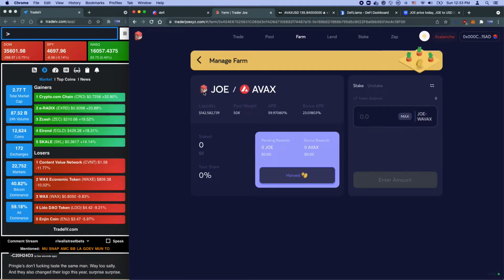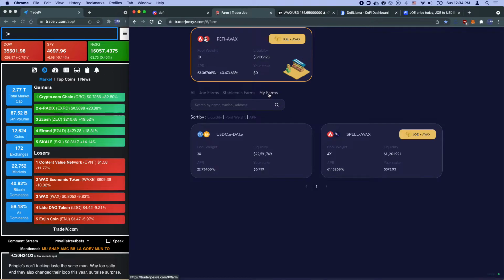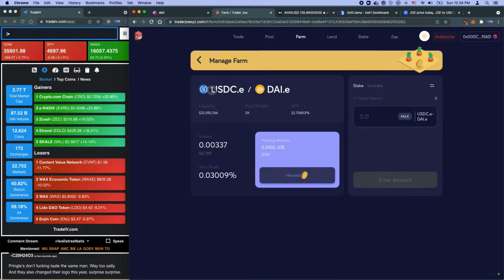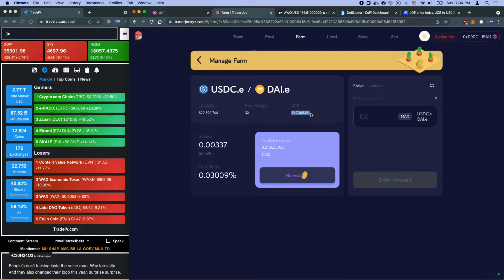Basically, you give them the liquidity. For example, let's look at my farm, right? Here's what I have. I'm providing liquidity for USDC coin and the DAI coin. So this means it's a stable coin pair. The value of these two will always be the same. By providing money to the pool to help them out, I get 22% APY this way, right? I'm farming Joe token by providing my liquidity to help them out. So the 22% return I get is in Joe token. I just started this a few hours ago, and I already got $1 back as a reward from the fees in Joe token.